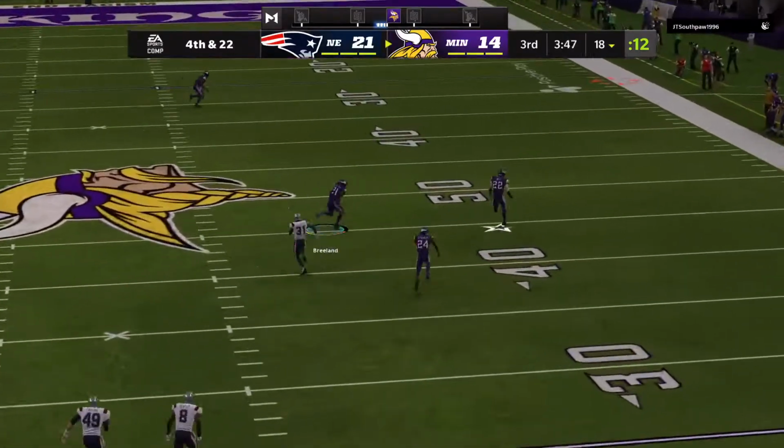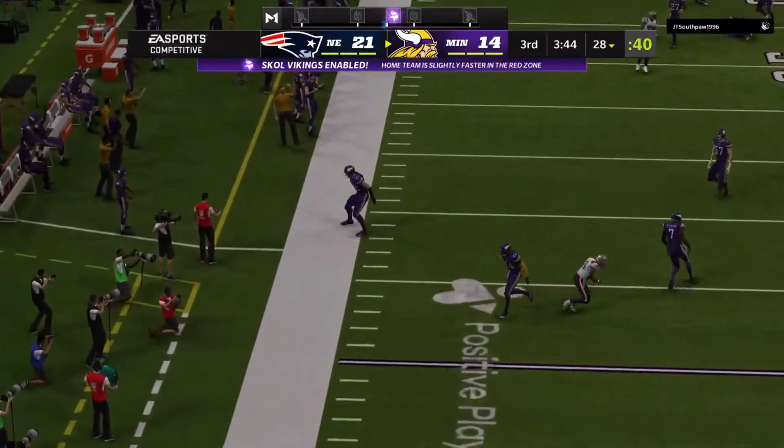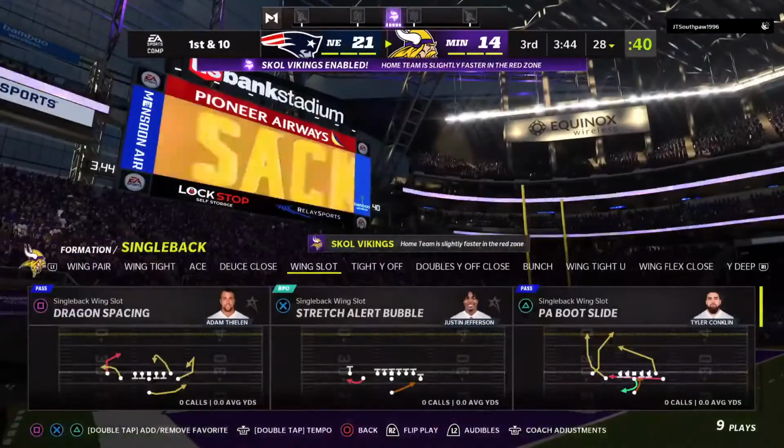Gets it away, and I don't think Peterson will get a chance to touch this one. Angling for the sideline. And the punt will kick out of bounds, and it'll be spotted inside the 30-yard line.